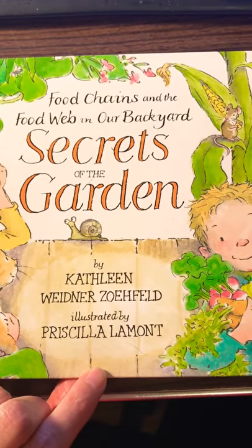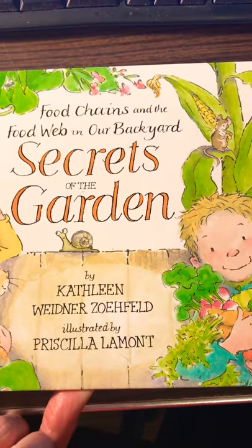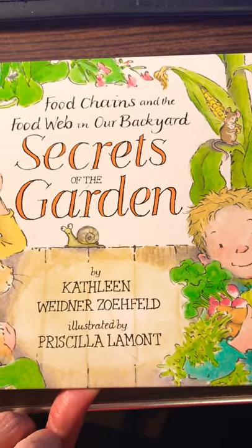Food Chains and the Food Web in Our Backyard, Secrets of the Garden by Kathleen Wiedner Sofield and illustrated by Priscilla Lamont.